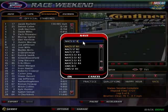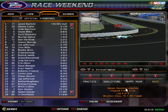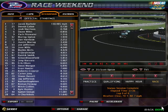So that'll do it for race number 4 of the Android Cup Series Season 7. Let's take you to victory lane with the 17 of Jacob Scholes.